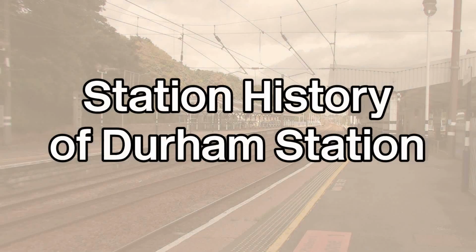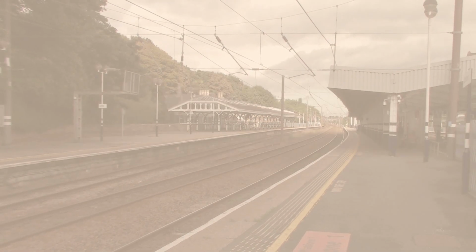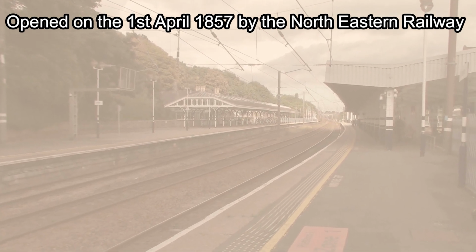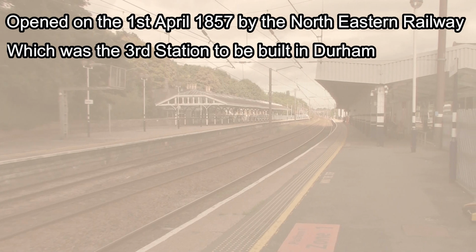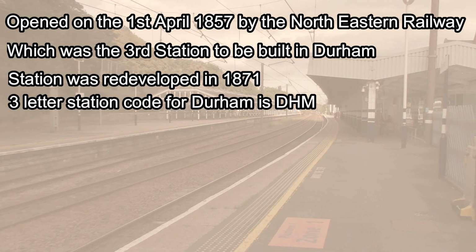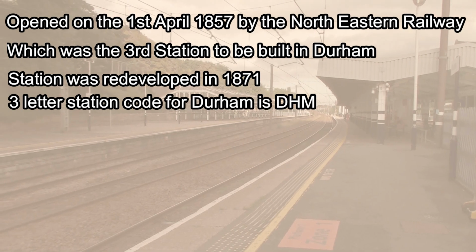We're now going to move on to the station history of Durham Station. Durham Station was opened on the 1st of April 1857 by the North Eastern Railway, which was the third station to be built in Durham. The station was redeveloped in 1871 and the three-letter station code for Durham is DHM.